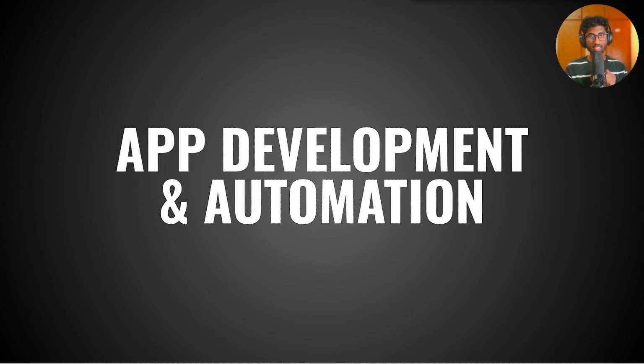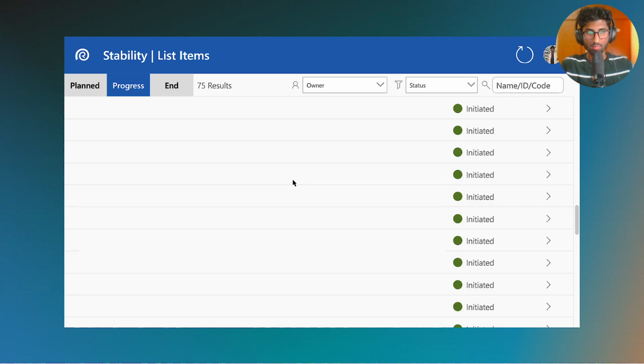As I said, every app was meant for some kind of automation, and every automation was associated with an app. Due to this, I've clubbed these both together. The major app I had worked on was a stability management tool. This was basically to manage the lab studies, whatever chemical studies they're doing. I improved the previous versions by previous interns, and I made this into a global app that can be used across the world.